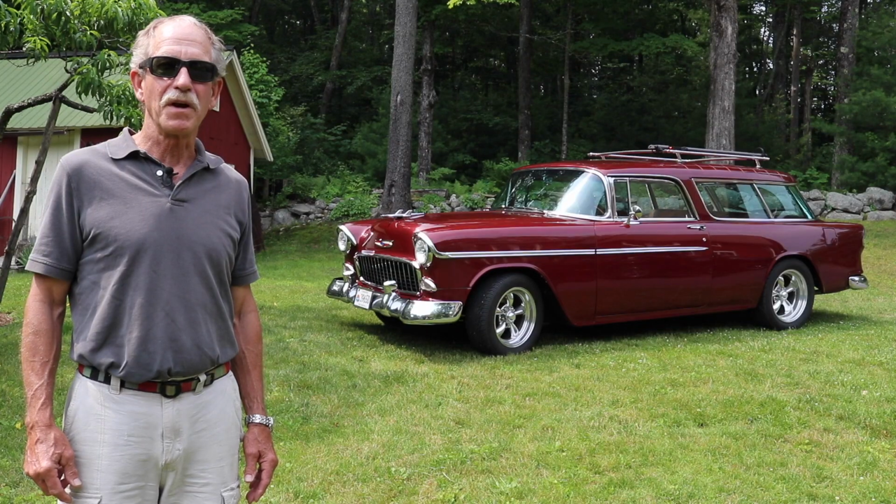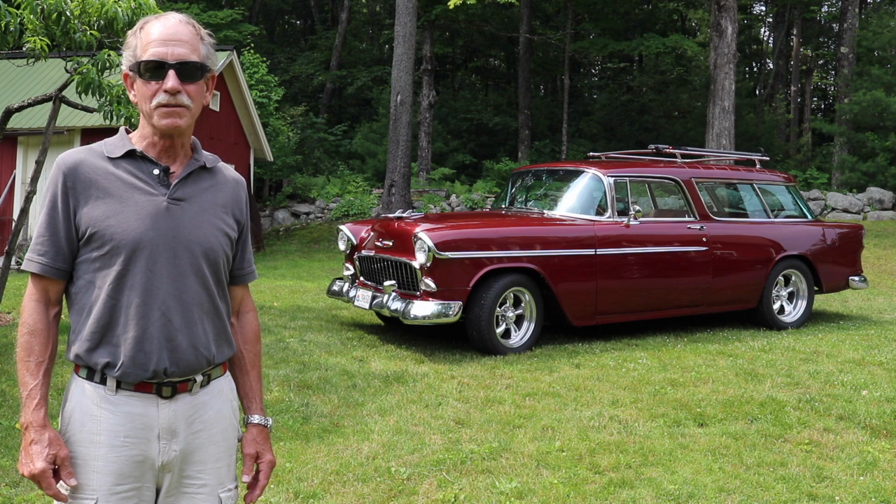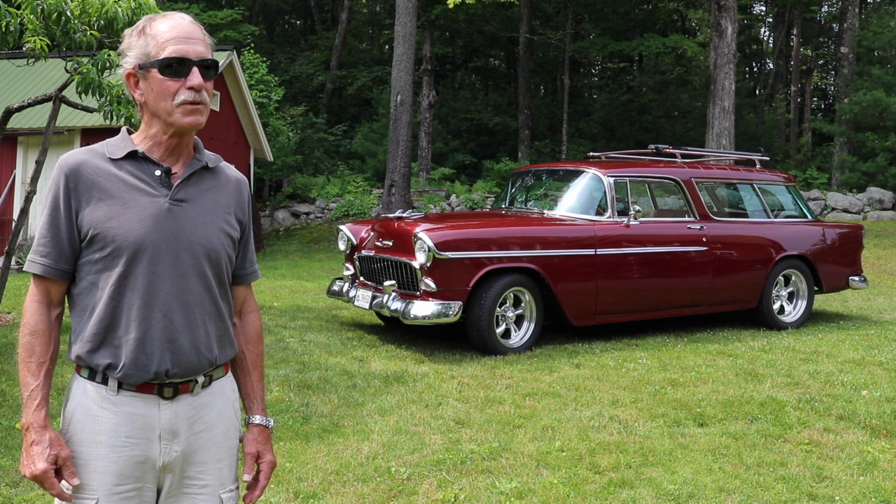He had a fire-breathing engine in it and a stump-pulling transmission, and you stood behind it and your eyes watered when it was running. It was really quite a beast.